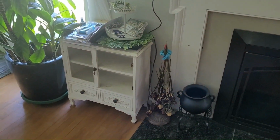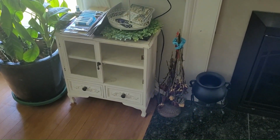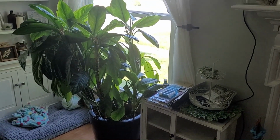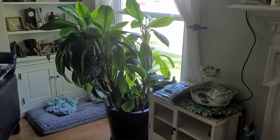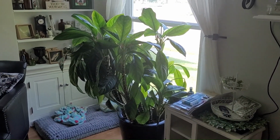My antique cabinet here, as you can see, it's missing a door. It had broke during the move, so I just need to fix that and put that back on there. This beautiful plant that I've had since its infancy, and that was about 12 or 13 years ago. So it is a big boy now.